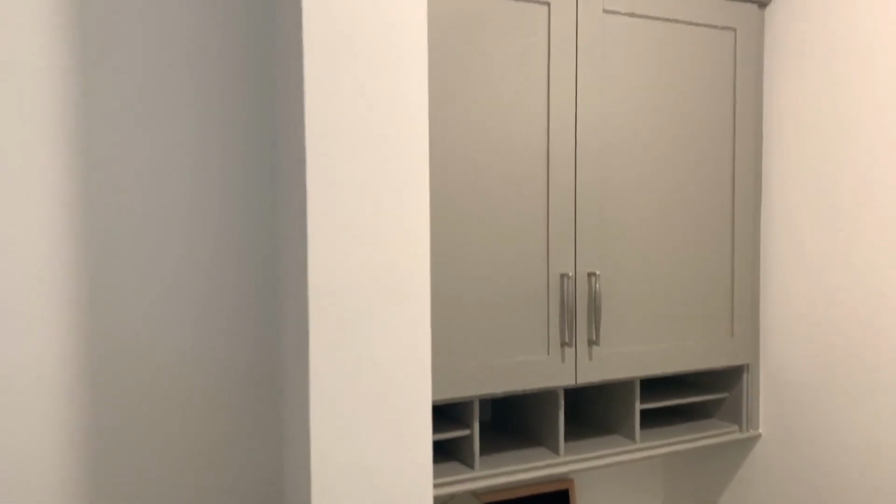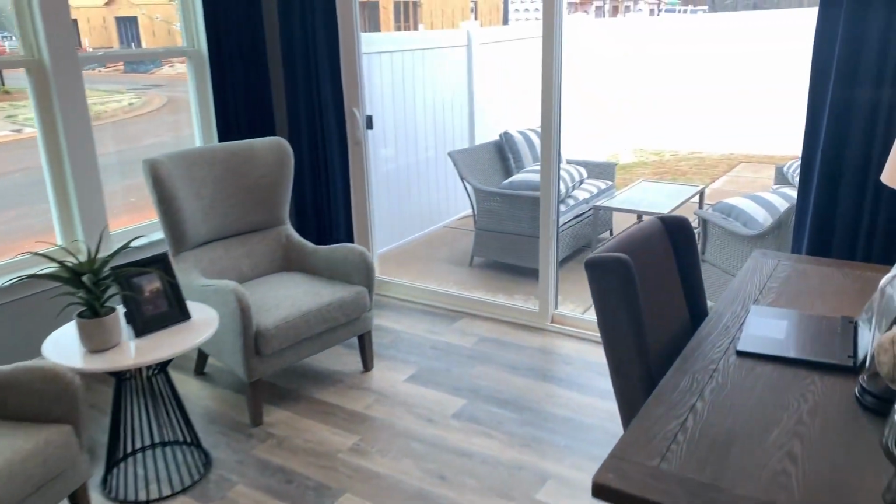Well, this is nice. You have like a little office cube area. Let's see what's in here. Oh, you get a lot of storage. That's like perfect for putting Christmas trees during the Christmas time, but then where do you put that after?